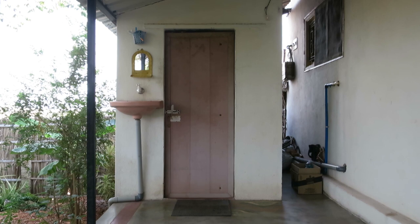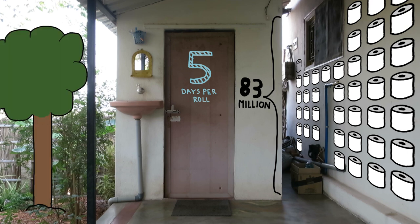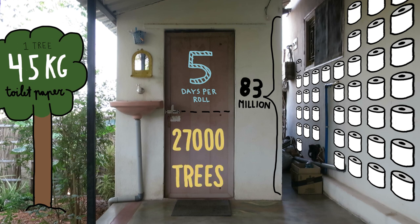Now sitting here got me thinking. On average, it takes about 5 days before a roll of toilet paper is finished. 83 million rolls are produced per day. One tree produces about 45 kilograms of toilet paper, which means we use about 27,000 trees per day for toilet paper. That's a lot of trees we flush down the toilet. Makes you wonder if we really need it.